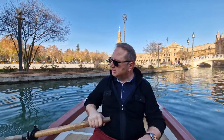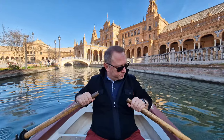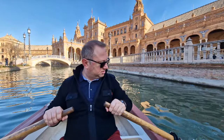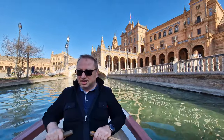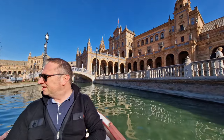Turn back. What can you say about this square? Do you like this square? Yes, I like it. What do you like? Is it impressing? It's impressing that there are channels like in Venice. Very particular. Yes, we cannot compare this square to Venice because it's something different. But this is unique. Really amazing.